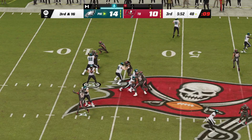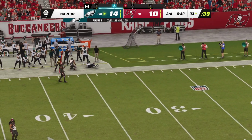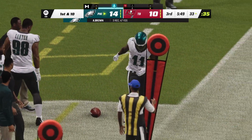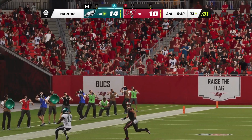Now on 3rd and long, they'll look to throw. And this is caught. It's Brown. And he is out of bounds inside the 35. That was no 3rd and 2. That was 3rd and 16, but they get the conversion anyway.